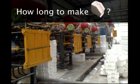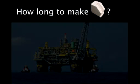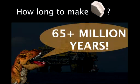It starts with some of the most expensive, advanced technology ever developed, oil refineries, sucking these finite materials from remote nooks and crannies of our planet. And two thirds of Americans, according to a recent study, don't know that plastic is made of oil. That's crazy. But really, it doesn't start here at the oil refinery. This piece of styrofoam began its life in the age of the dinosaurs, about 65 million years ago.